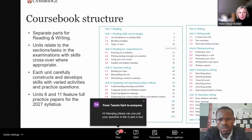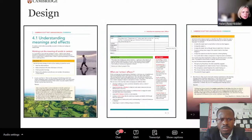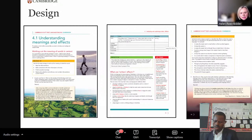So if I could have the next slide. I just wanted to really show you the design. I know Julia's shown you some bits of it already, but this is the first 3 pages of the unit on writer's effects. So I just wanted to show you how it starts off with working out meanings of words in context, and you can see the way that we put in different types of activities, getting them to look really closely at language. We start off by meanings in context. We give a very clear idea of what we actually mean by writer's effects, what we're looking at. You can see that key terms are explained fully.